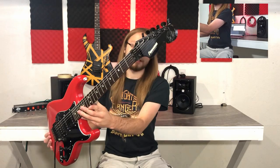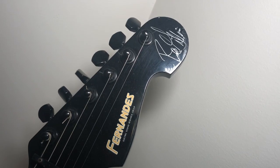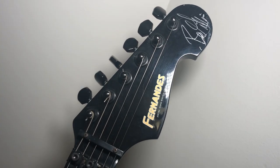You might notice something weird about the headstock of this guitar. It's signed by the man himself, Mr. Brad Gillis. So supposedly, Brad doesn't even seem to really know how many of his signatures were produced. It was very few. I believe it's under 100. I believe he's even thrown around the number 50.